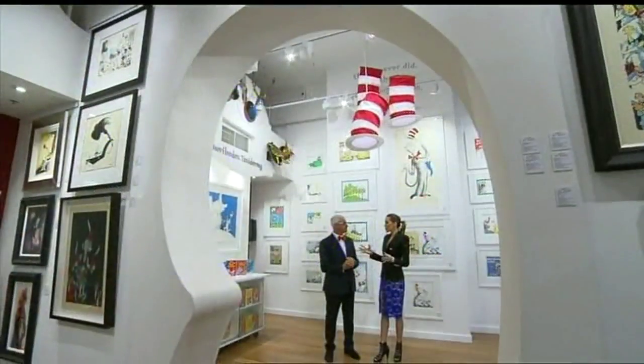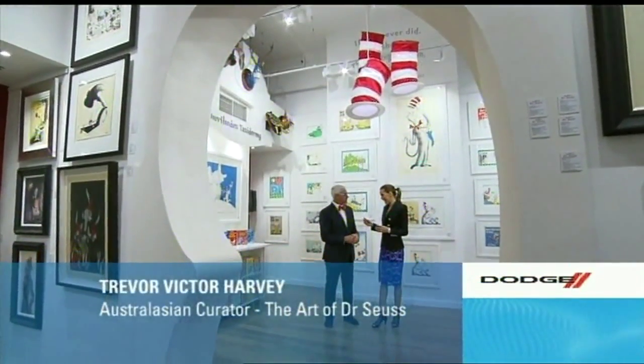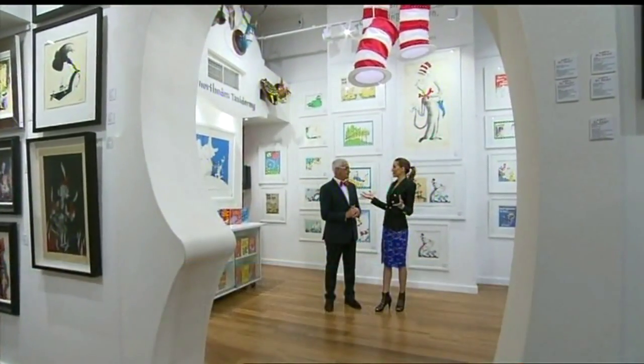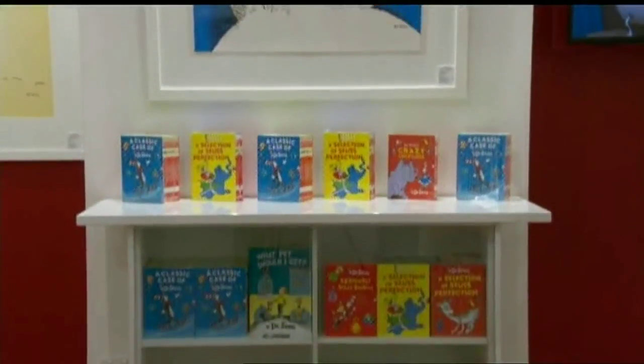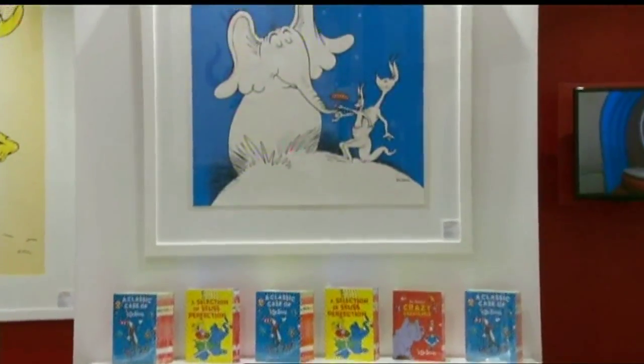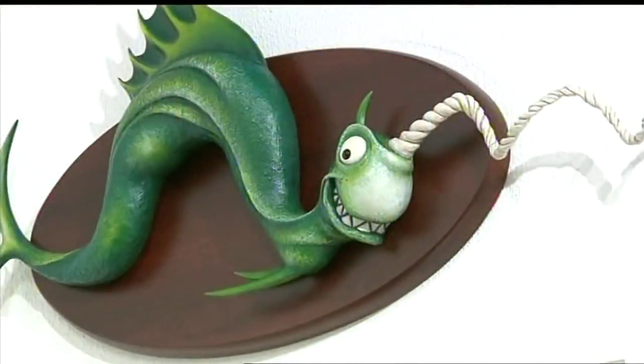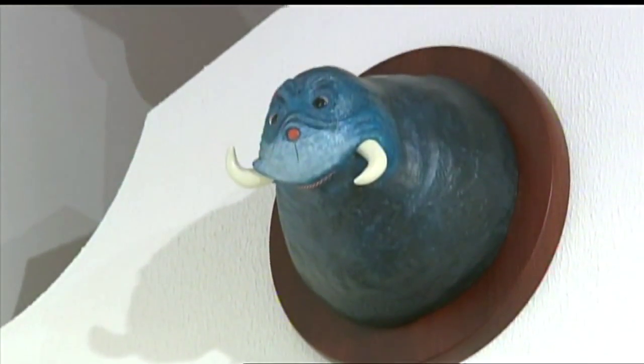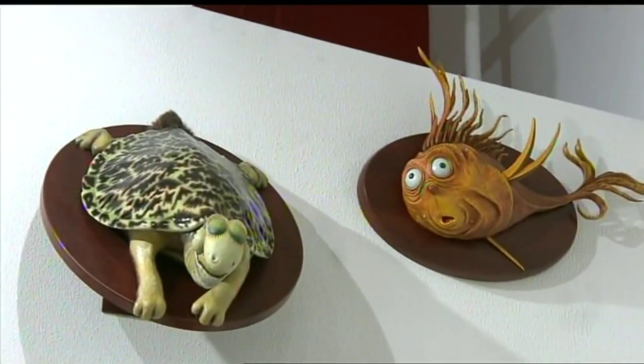So Trevor, my children love The Cat in the Hat. So did I, in fact. And you have a gallery here full of Dr. Seuss. Yeah, it's phenomenal. We're so privileged to be at the beautiful Block as well. What we've got is unorthodox taxidermy, which of course are these sculptures that he made all his life, which are quite bizarre and wonderful, very collectible.